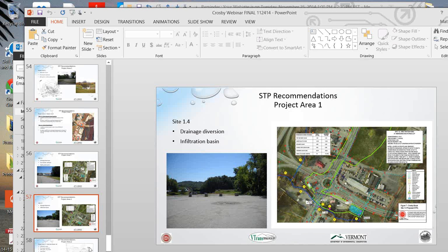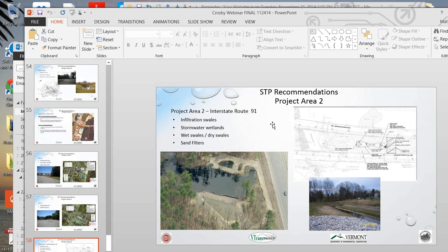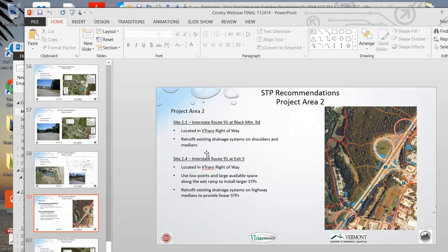So for Project Area 2, which was the Route 91 corridor, these were more linear STPs and STPs that were squeezed right up against the highway. Some of these areas were wet. Some of the larger potential locations actually had a lot of water and potential resource areas, potential high groundwater. So we really had to squeeze these in. A lot of them were looking at infiltration swales, wet swales or dry swales, depending on what the condition of the highway median looked like. And then possibly providing some sand filters, which we know have been done on previous VTrans projects in the area. So we focused on promoting those.